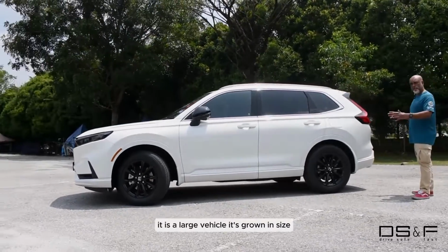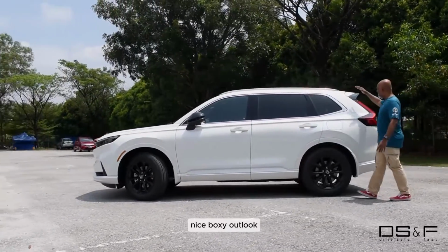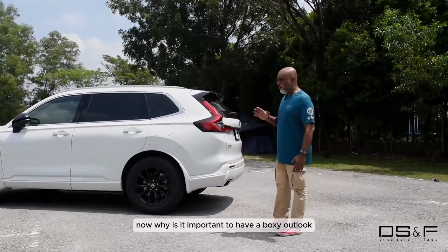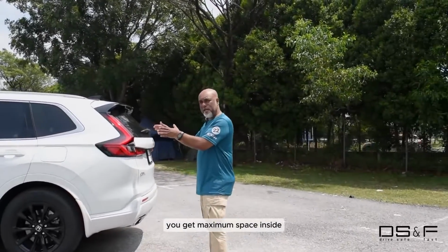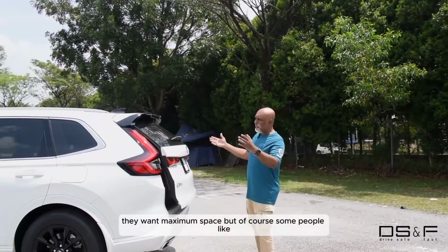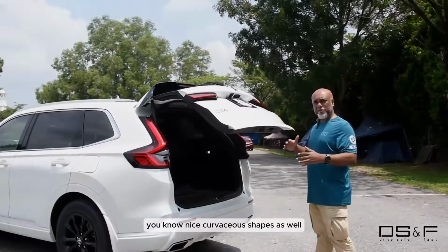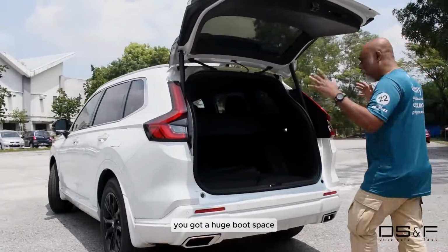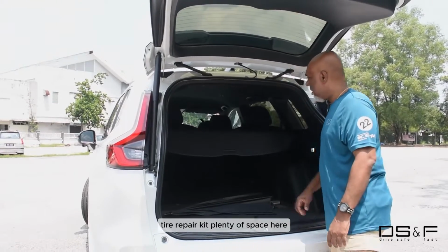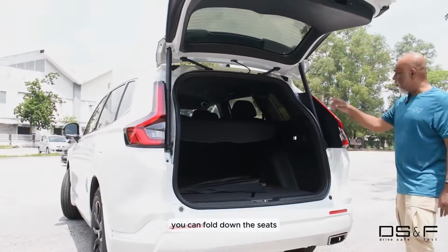It's grown in size, with a nice boxy outlook. Now, why is it important to have a boxy outlook? You get maximum space inside, and that's important for a lot of people nowadays. They want maximum space, but of course some people like nice curvaceous shapes as well. You've got a huge boot space, a tire repair kit, plenty of space here. You can fold down the seats.